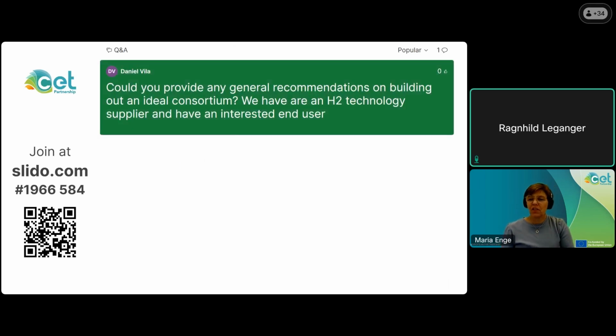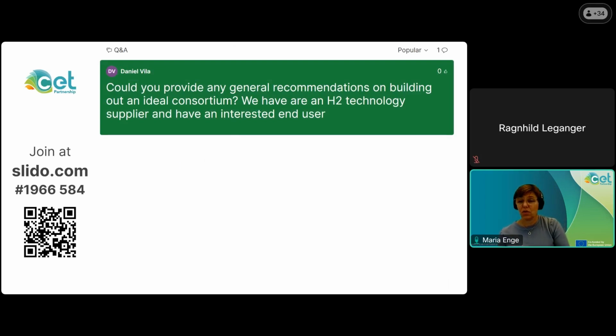Yes. Could you provide any general recommendations on building out an ideal consortium? We are an H2 technology supplier. I have an interested end user. Normally you should build it around the ones you need for performing the proposal or the project. And our general advice could be to be more partners than the 3 needed, because sometimes it turns out that someone is ineligible to apply, or sometimes it turns out that once the project started, there was a problem or someone drops out, and then you're not eligible for continuing anymore if you're only 2 eligible partners in the consortium.